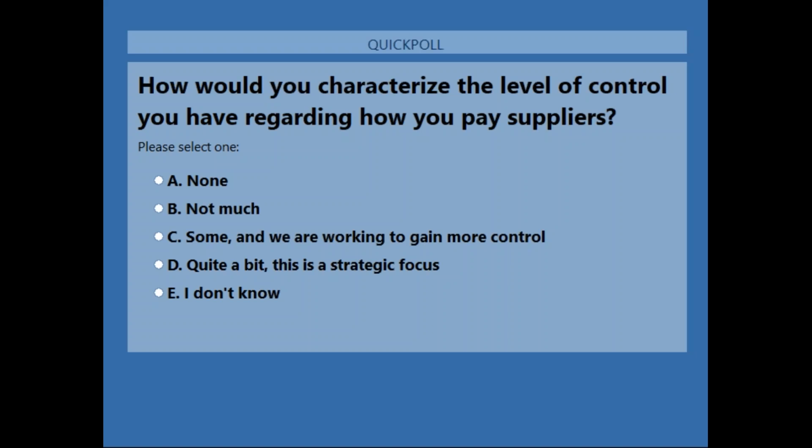Then I'm going to go ahead and close the polling question, and we're going to take a look at the results, and then we'll start to look at the payments, the pain points, and then the value that we can realize if we're able to have those good relationships with our suppliers and also our AP automation providers to take control of how and when we pay.